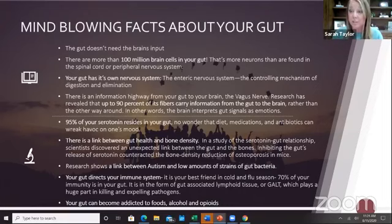There is some truth to that. With all of those brain cells that are located in your gut, it really does work hand in hand with your brain to control the functions in your body. Your gut has its own nervous system as well. It's called the enteric nervous system, and it is the controlling mechanism for your bowel movements, your elimination, your digestion, even your cravings.